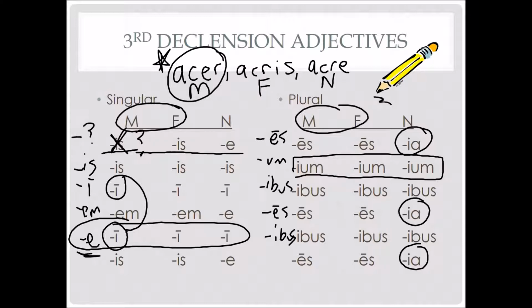So when we're thinking about matching third declension adjectives, we do need to be a little bit more careful when the declensions match a third declension noun with a third declension adjective because we can't copy every single form. Sometimes we're going to have to think about what those differences are so that we make sure to write down the right adjective ending and not just copy blindly from the nouns.